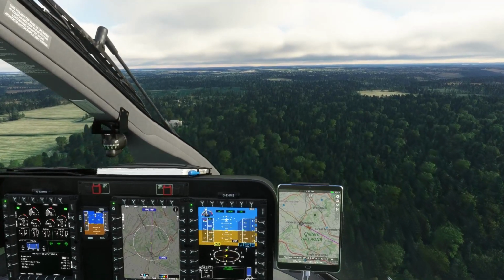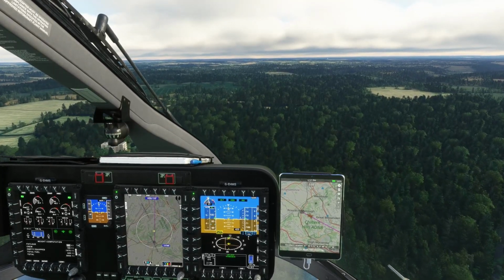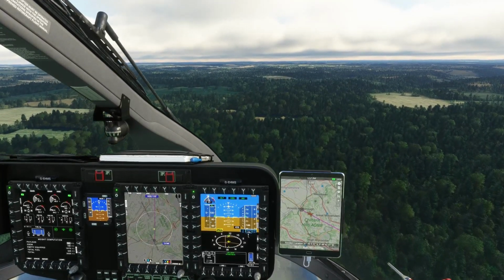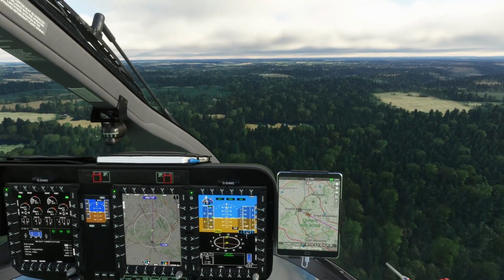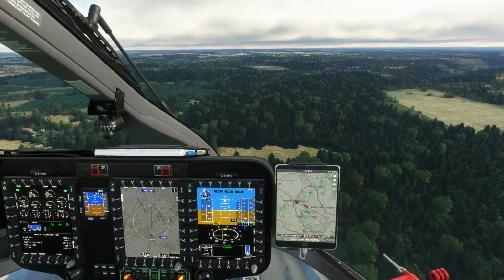Ryanair Control, hello. Swiss 9 Juliet Alpha, climbing through 3,000 feet for 6,000 feet. Swiss 9 Juliet Alpha, under control after 4,000 feet, route direct to Conan. After 4,000 feet, direct to Conan, Swiss 9 Juliet Alpha.